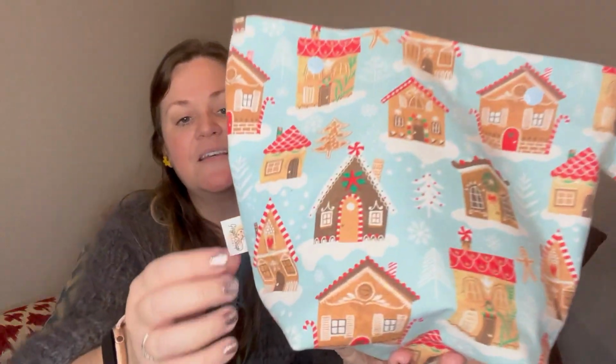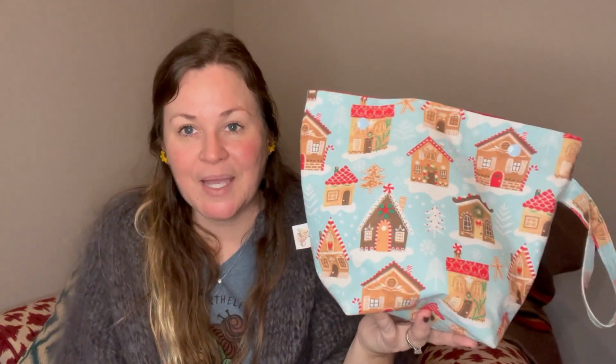Check out this bag from Ginger Snap. You can hear the little snaps. This is my first bag with snaps. I like it a lot. That's so cute. Here's the Ginger Snap logo. They have very cute bags. It is past Christmas and I'm still using this, and I will continue to use it because I really like it.